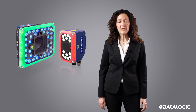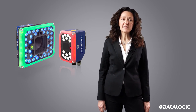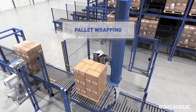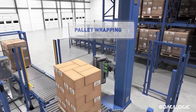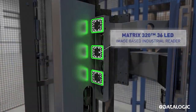Another interesting application in outbound intralogistics that the Matrix 320 fits perfectly is verifying wrapped pallets. Once a pallet is assembled, it needs to be wrapped. Then all the parcels on the pallet need to be check scanned. This is normally a manual operation. This process can be easily automated, eliminating manual operations to save time and resources by installing a Matrix 320 on the wrapping machine.